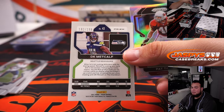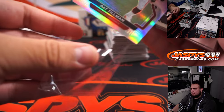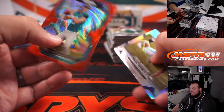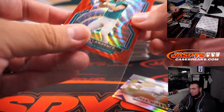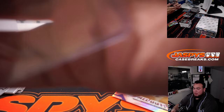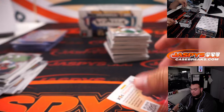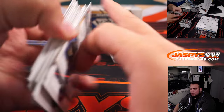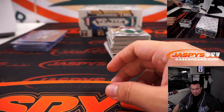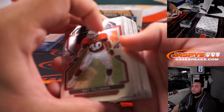DK Metcalf. Tillman. And a T-Law. Red Ruby Wave to 149. I personally haven't pulled any stained glass or any color blast, of course. I've only pulled the other case hits that they have. I would love to pull one of those Magnums, like that Tom Brady card, if I ever get the chance. That'd be awesome.